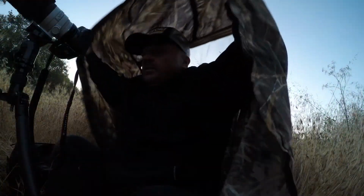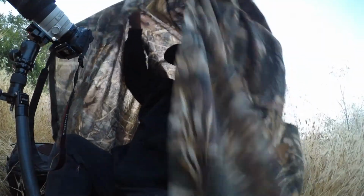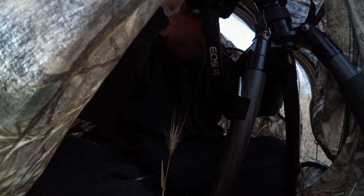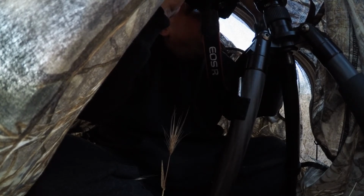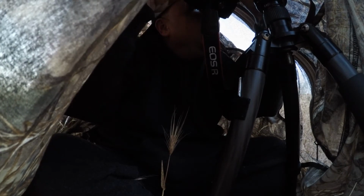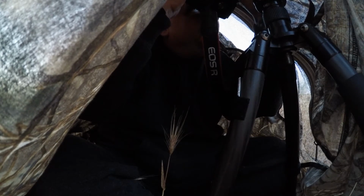Foxtails. And covered up here. Well, there's baby hawks in there. I see them. There's a baby hawk in there. I can't tell what kind of hawk it is.